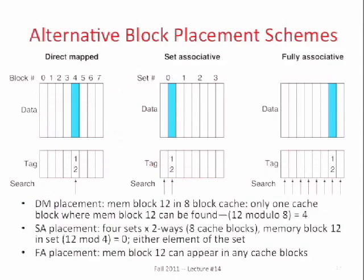If you think about it, direct map is very easy because you just look up the index, boom, go into the cache. If it's there, great. If it's not, you have to get it. With associative, you have to poke around a little bit. It could be in multiple places, so you have to hunt around a little bit.